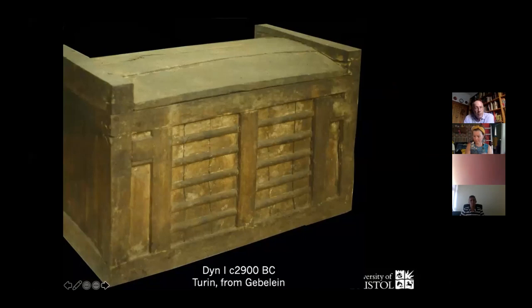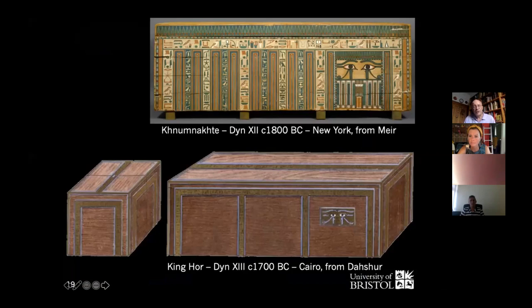As far as the coffins which contain the mummy, their form very much depends on time as well. With these early crouched burials, the coffins are therefore short and fat, like this one. And then as the body stretches out, they become longer. But it's worth bearing in mind that the body lies on its side for a lot of time, right through until the Second Intermediate Period. So therefore, coffins have eyes on the side, so the body is lying on its side with its face directly behind those eyes.